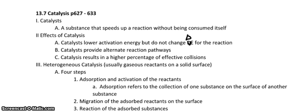A catalyst is a substance that will speed up the reaction. The definition is that it speeds up the reaction without being consumed. And this is the other key point about what a catalyst is. It will lower the activation energy, but does not change the delta E. Cross out that DE, it's supposed to be a delta, a triangle, delta E, so it doesn't change the overall energy for the reaction. Catalysts will provide alternate reaction pathways.